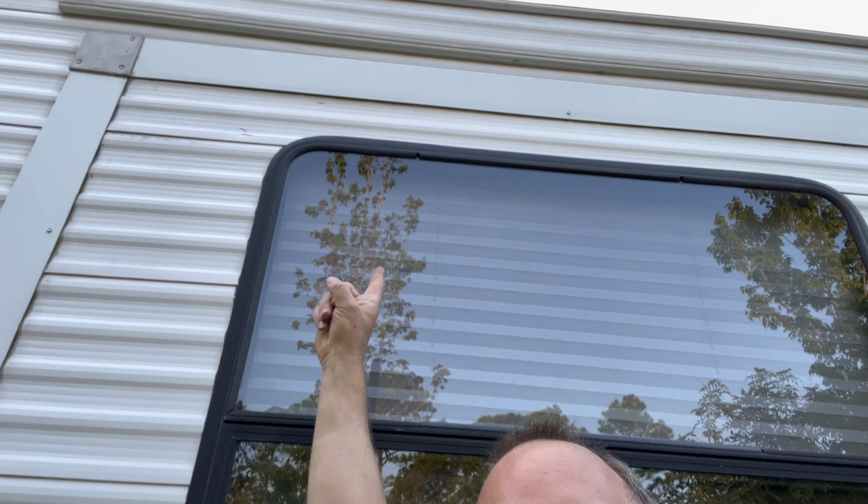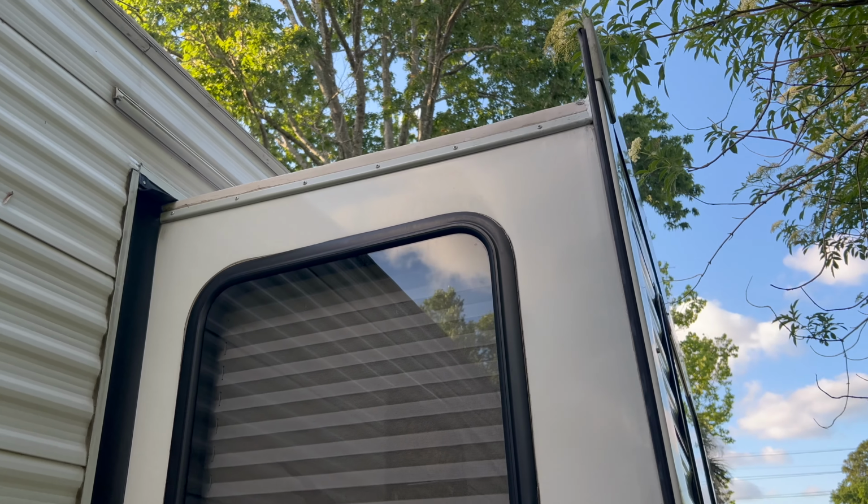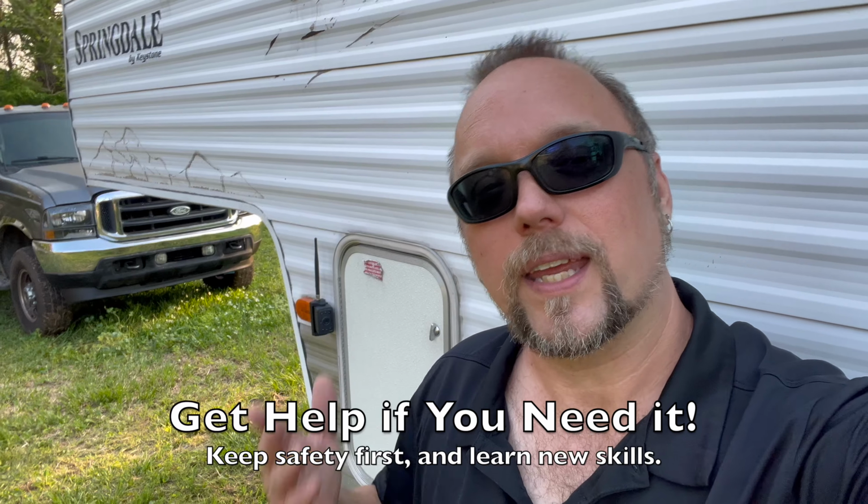I'm getting ready to clean my roof, and it will look brand new when I'm finished. And when I say roof, I also mean your slides roof. If at any point some of this is just too much for you, get a friend, or if you absolutely have to, bring it into an RV center and let them take a look for you.